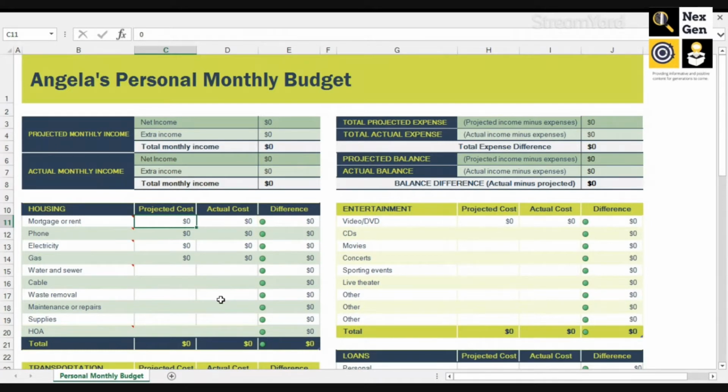Now, what's really fun about this Excel spreadsheet is that she can see the difference. Let me give you an example. Right now, let's say that her mortgage is $1,500. We'll put the actual amount in a minute. Let's say that her actual cost was $1,500. It stays green. Let's say that it actually went up to $1,600. And I'll talk about when that could happen. Then you will see that this turns red and this is a $100 difference, which will adjust her budget.